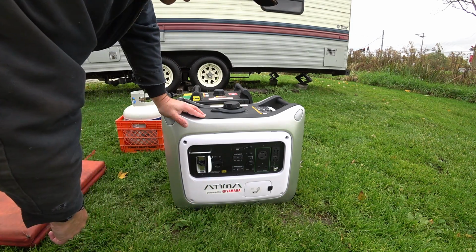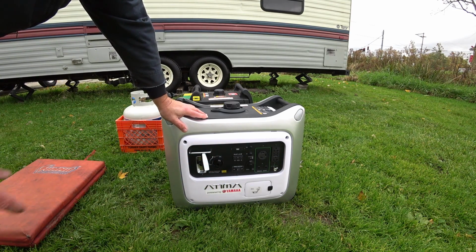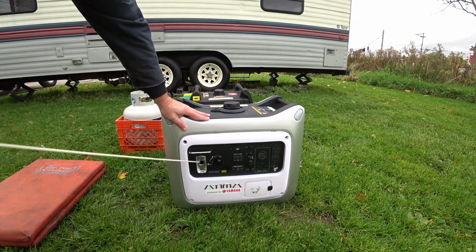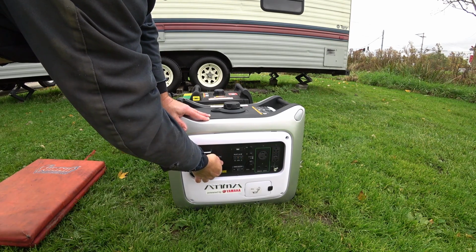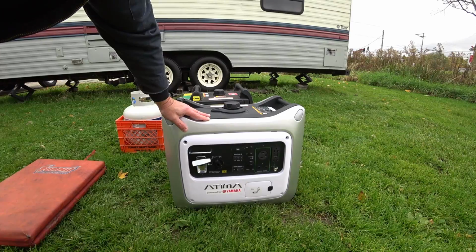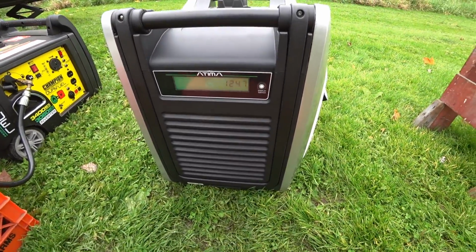So off, turn this to choke, and we'll see how many pulls it takes for this brand new generator to start. There's one, 2 pulls. Hear the choke, and that's it. Wow, is this thing quiet? I didn't think it was going to be this quiet. We'll talk about that in a bit.